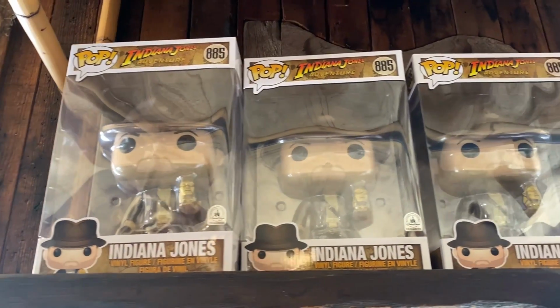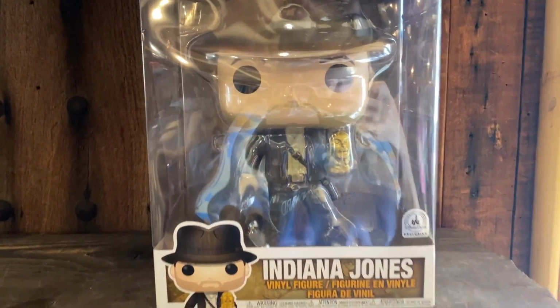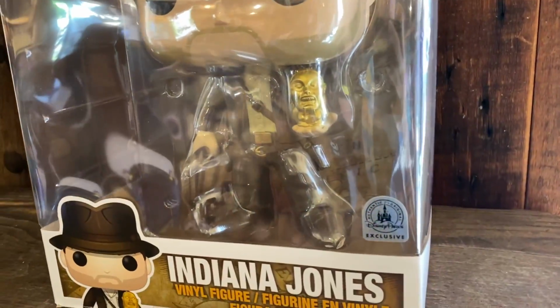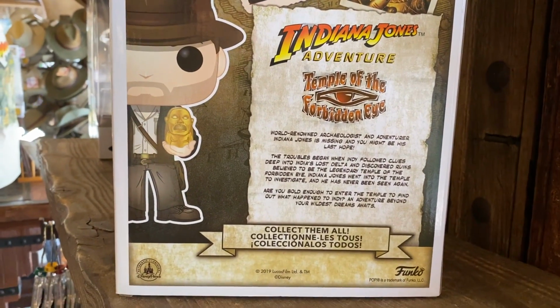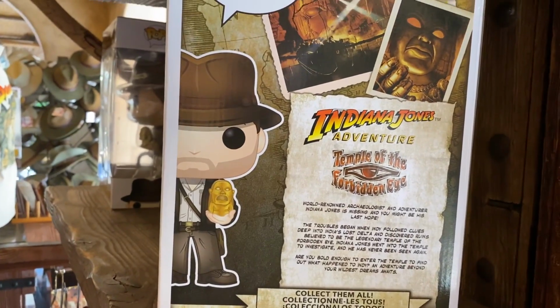They have some giant Indiana Jones Adventure Pops. Like, this is my hand. This is huge. And he has the idol. Does he come with, oh, it comes with a whip. I was like, does he come with a sandbag to counterweight the idol? No. From the back, this is a full-on Temple of the Forbidden Eye Pop. Like, this is a Disney Parks Pop. This is not just regular Indiana Jones.